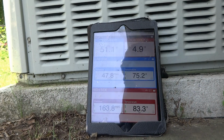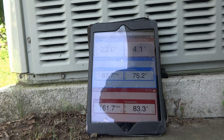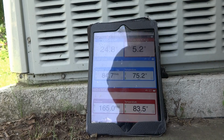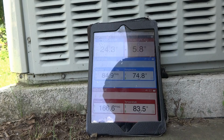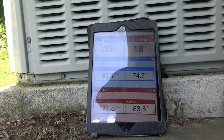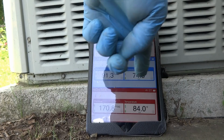All right, let's give it some juice. Give it some R22. We'll give it a little bit of R22. We'll bring that subcooling up. Keep an eye on this 75. When that starts dropping, you know our charge will start coming back. This, when this starts dropping.